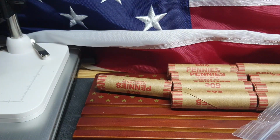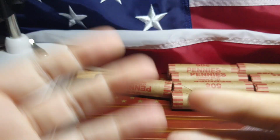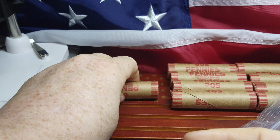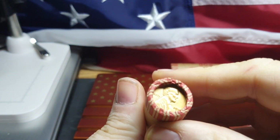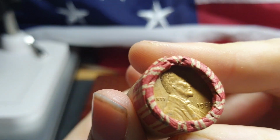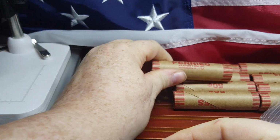I'm thinking about doing a Patreon. I want to know if you guys think that's a good idea or not, to buy more tools, more filming equipment, rolls that we can hunt. Not these, because I just rolled these myself out of a whole bunch of stuff that I had laying around. Look at that sucker. Look at that. 58, and oh man, whoever gets this roll is going to be very happy.